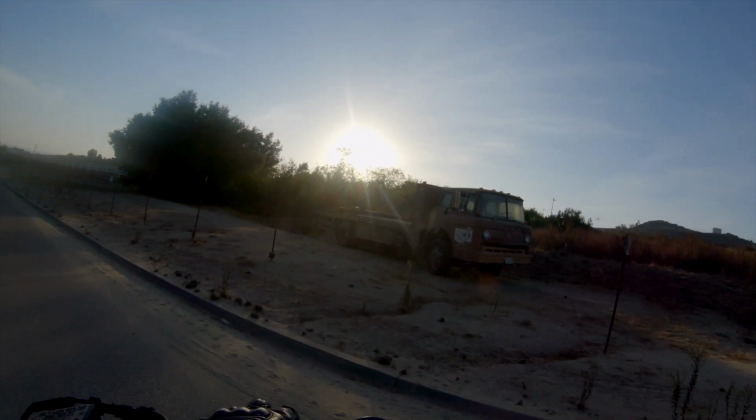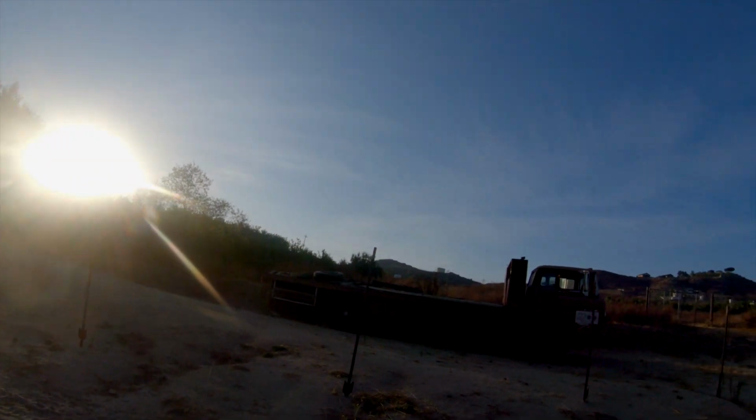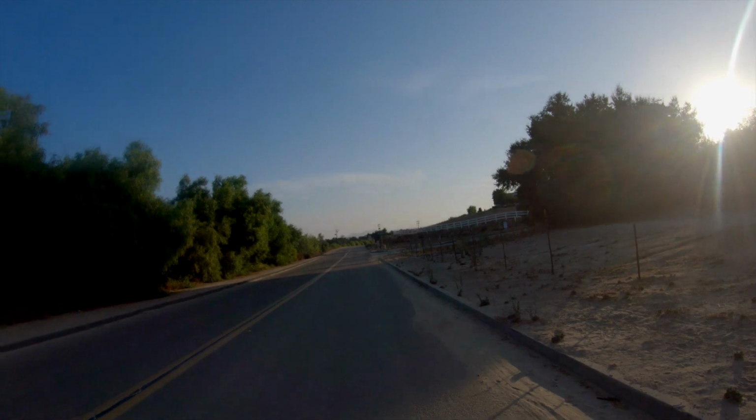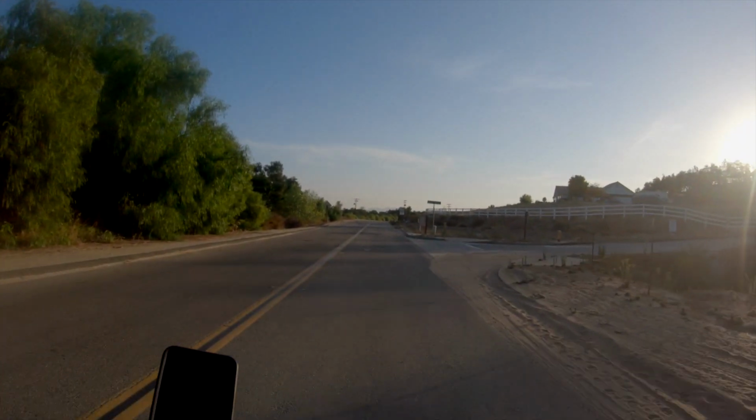This old truck is cool. I think I showed this in a video once before. I like riding down this road. That thing is so cool. God, I love old trucks, man. So simple and easy. I love them.